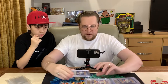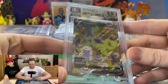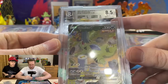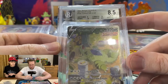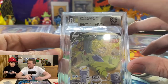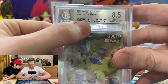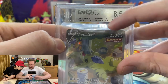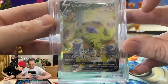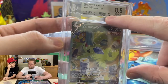So yeah, the first one is... the lousiest grade we got this time around, right? I think this was the lowest one. 8.5, and this is the only one. Okay, it's still a silver label though, just like 9. But okay, look at this one. Edges, 10. Corners, 10. Surface, 9.5. Centering, 8. Oh, it's the centering that made it. No, but look at it. The grades are ridiculously good.